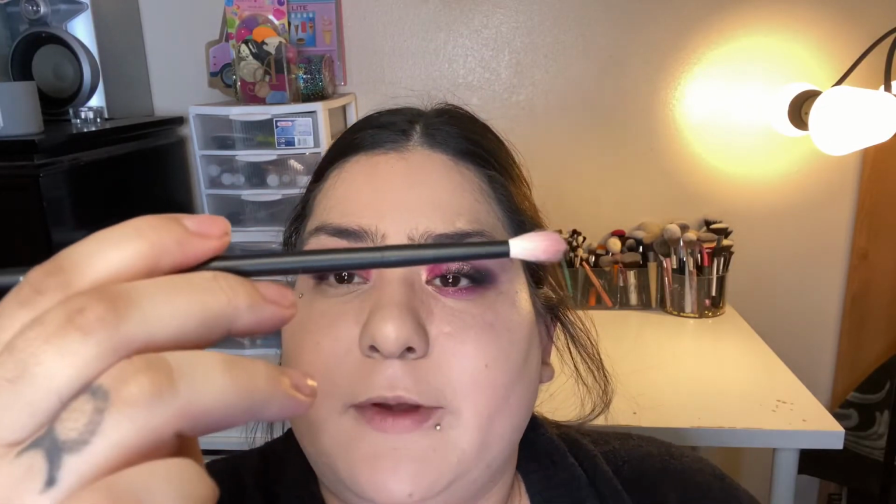Go ahead and I'm going to take this Refer number 14. It's just a little bit of a bigger blending brush. Ooh, almost dropped it. And I'm going to go ahead and take Hela, and I'm just going to go ahead and blend it some more.